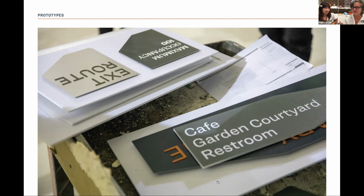So if you're doing something like this, I would say prototype, prototype, prototype. Even if it's not in the actual material, make cut printouts at the real size and put them up. See, move back and forth, ask questions, leave them up and come and see them the next day. Scale is very important.